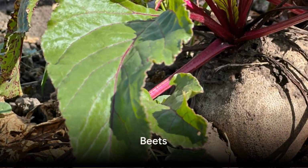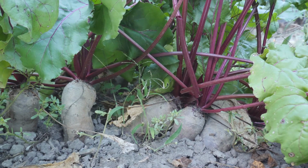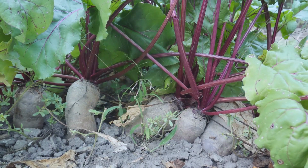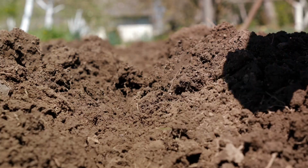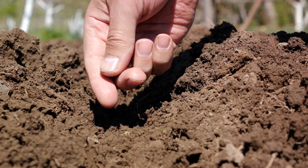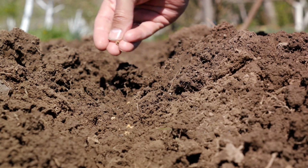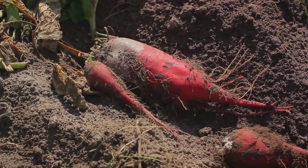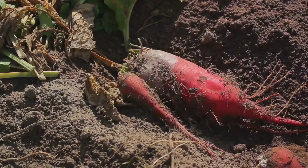Beets, known for their earthy flavour, are another great choice for April sowing. These vibrant root vegetables are a gardener's dream, offering not just one, but two edible parts, the roots and the leaves. To get started with sowing, choose a sunny spot and prepare the soil to be loose and well draining. Beet seeds are slightly larger than some other vegetable seeds, so they need a bit more room to grow. Plant them about 1 inch deep and 2 to 3 inches apart.